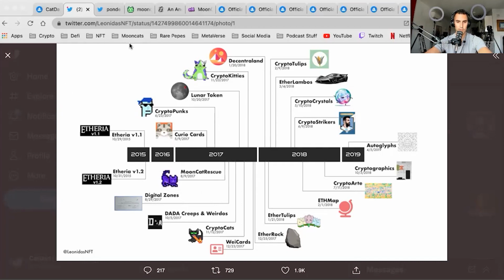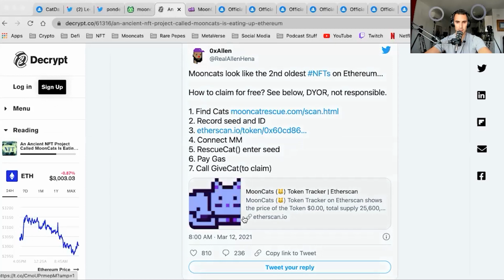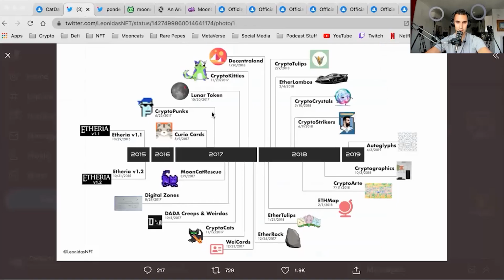Ponderware, at the time when it was first rediscovered, back on March 12th, this was Gallen. He was one of the first people to figure out that there was this massive abandoned MoonCat rescue project, which at the time, it says right here, second oldest NFT on Ethereum. At the time, that's what they thought. Obviously, looking back now, it is not the second oldest. It is like the fifth or sixth, depending on if you count Ethereum V1 and V2. Then you add pixel maps right here, so that'd be 1, 2, 3, 4, 5. It'd be the sixth oldest NFT on Ethereum.